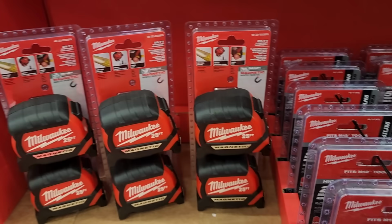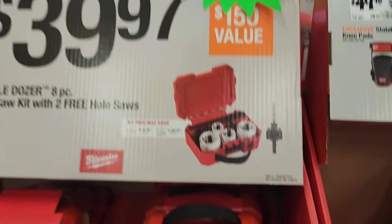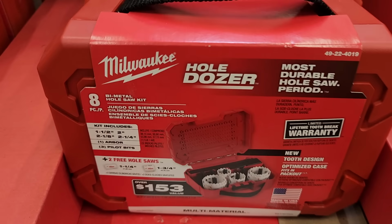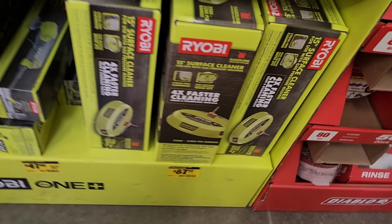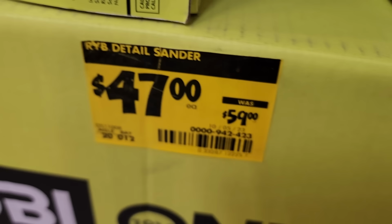And there to the left, you've got the 25-footer magnetic tape measures, Milwaukee's. Very, very clear, easy to see. And it is labeled on the back, on the bottom. And you've got $39.97 for the whole dozer 8-piece. That's actually not bad. Definitely check that one out. I do have a few of these and they do work really well. $87. Now this one's pretty pricey. I don't know why it's pretty pricey, but it's $87. 15-inch surface cleaner. And then you've got a detail sander, $47.